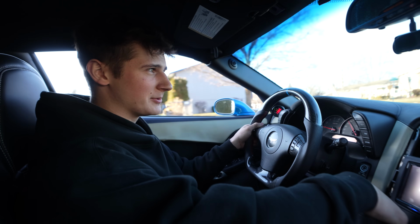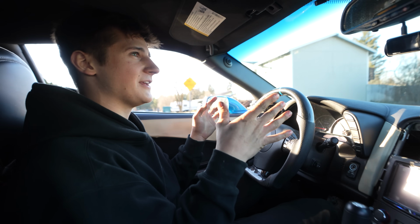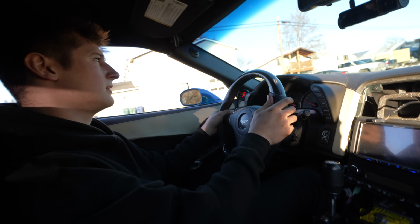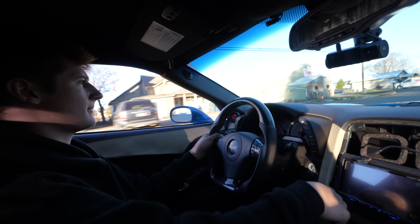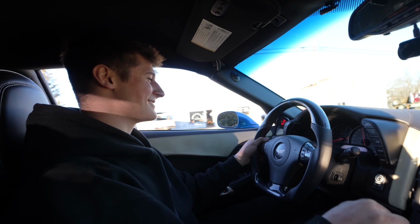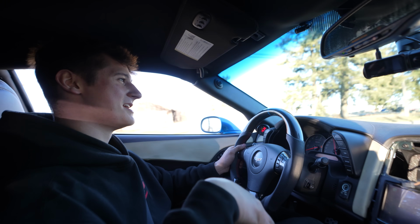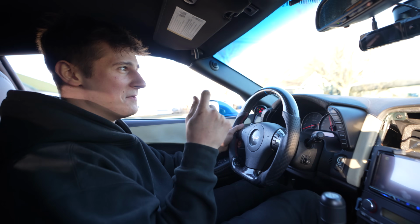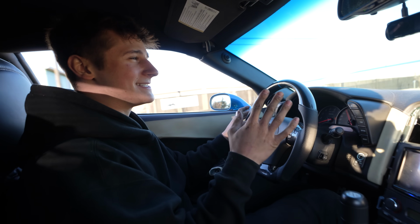If I could shift comfortably without having to look down and see where the shifter's located, just off feel, then that means that I got it where I used to have it. Yeah, that's where I want it. That's where I want it. So let's go home, put the center console in, get gas, then maybe by then my friend that this car broke on will be here, and I might give him the keys.